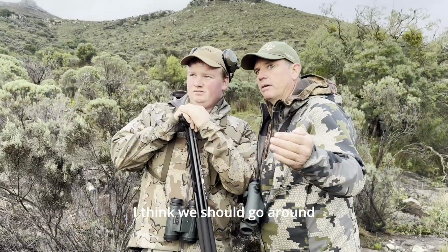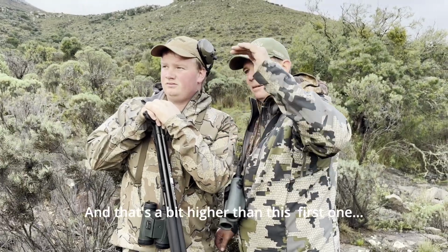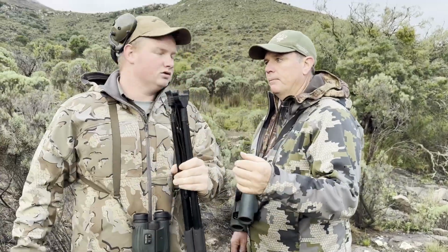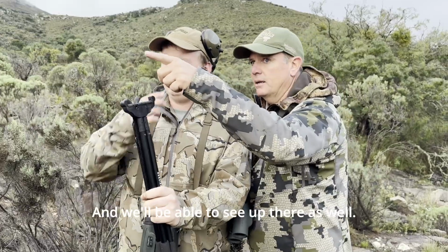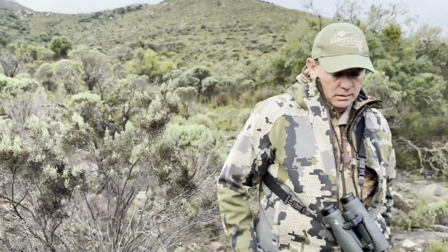I think we should go around to the second nose behind because of the wind. The wind is blowing like this, and that's a bit higher than this first one. We're gonna be too low. Next door, basically towards us now. Yeah. Opposite. We're gonna come back this way, and we'll be able to see up there as well, keep both groups there. Okay. Let's make a little loop.